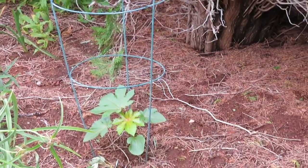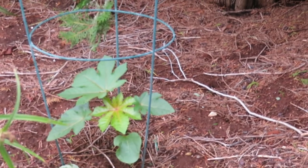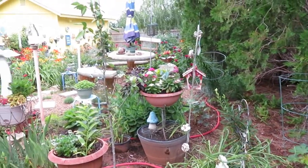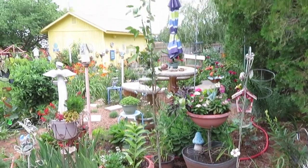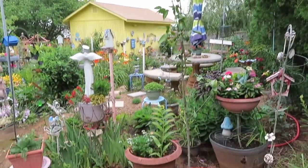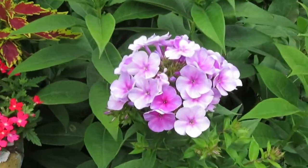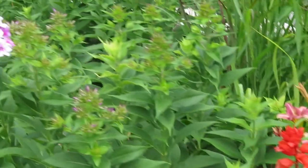The rains have also caused our little castor bean to really put on a little growth spurt. And I'm pretty sure our little pear tree liked it too. And here's more of the tall phlox in bloom. Soon it will be in bloom all over the garden.